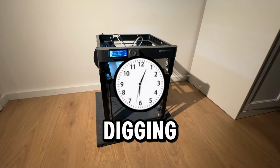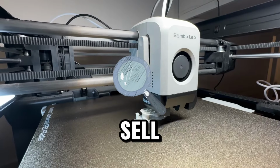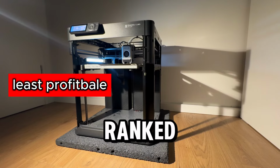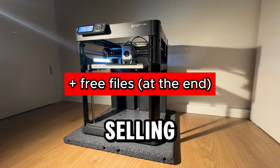I spent days digging through thousands of listings on Etsy to find the absolute best products that you can 3D print and sell. Now, I've got a list of 10 hot items, ranked by how much they've already made in revenue. Stick around until the end, and I've got free files you can start selling right away.